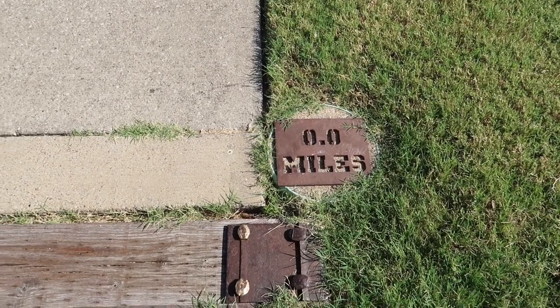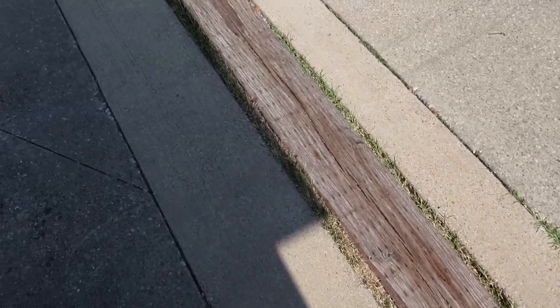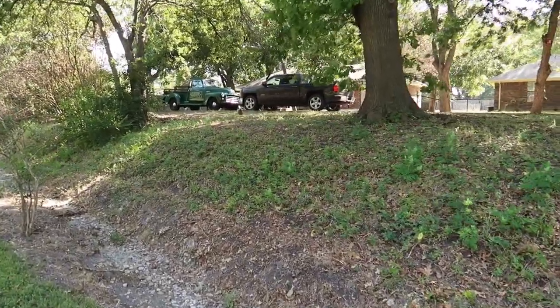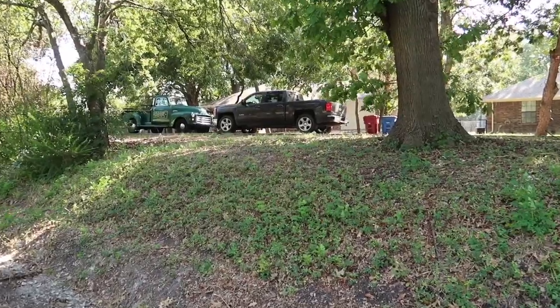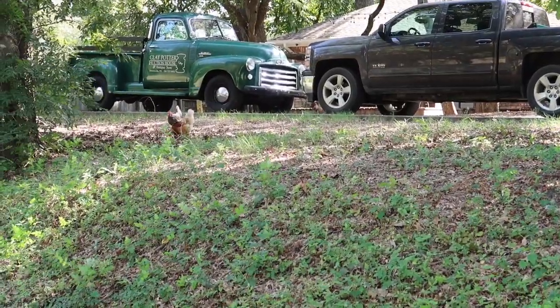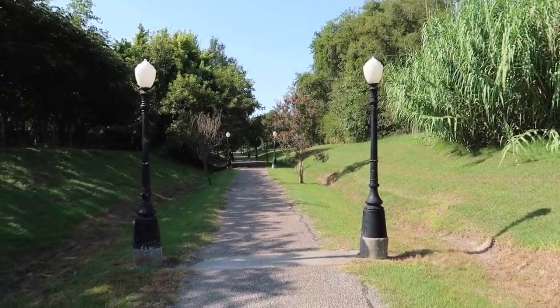Very cool. This is the official start of the trail here at 0.0 miles. And what better way to start it but with a railroad tie? And we are a bit in the country. Those are some chickens out there. Love the old-timey truck. I guess we're starting to get out of town here.